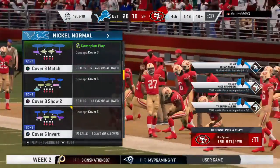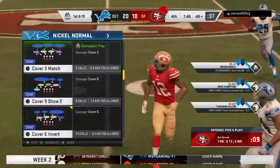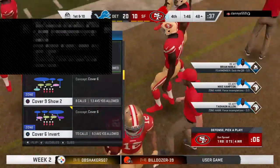Clock management definitely critical here if they want to get back in this game. Absolutely agreed. They have to up the tempo in this case, down a couple of scores.